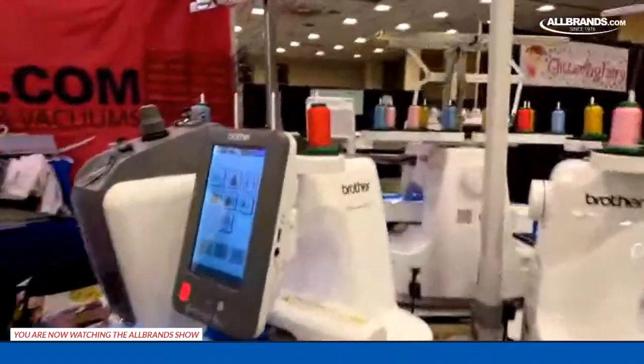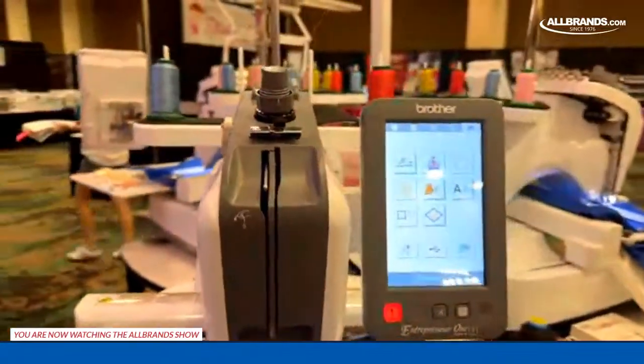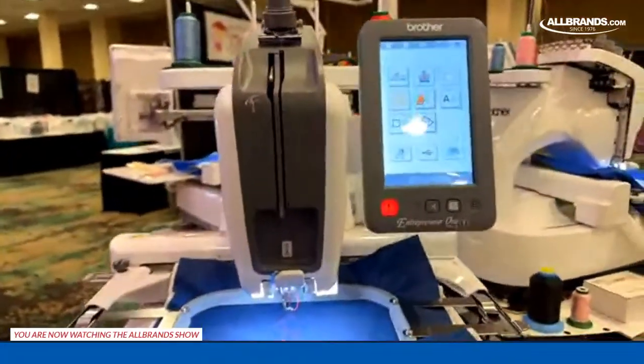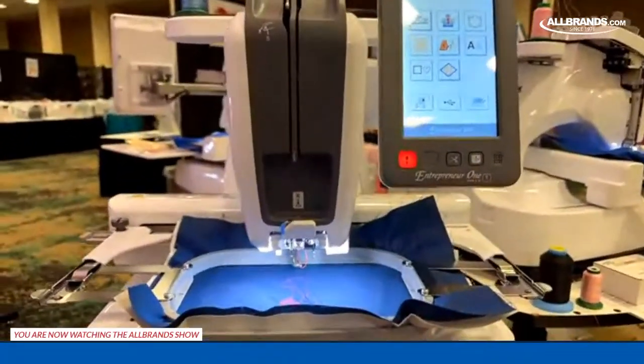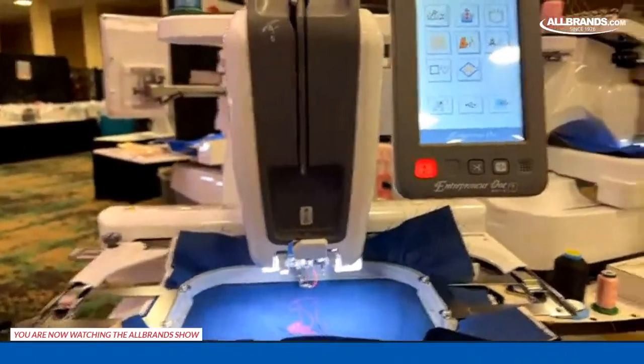Okay, so let's go ahead and look at the first machine that I love. It is the PR1X. Here we go. All right, can you see this? This is the newest from Brother, a single needle tubular arm embroidery machine. It does an 8-inch by 12-inch area design.